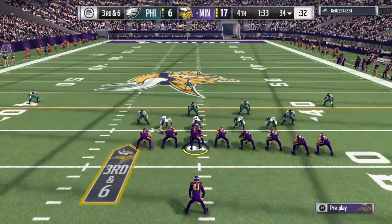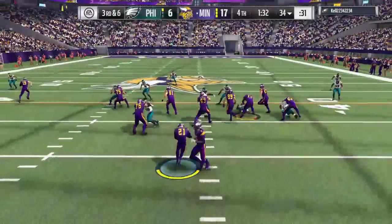They come out with 1 back and 3 tight ends. Here's McKinnon.